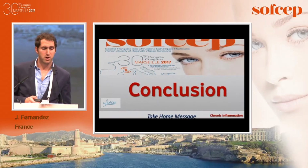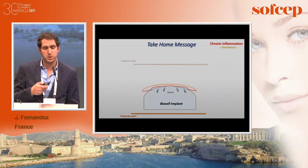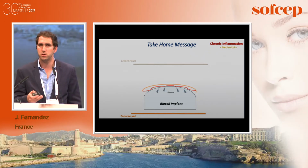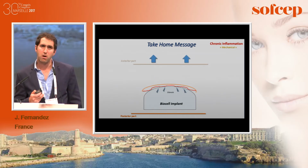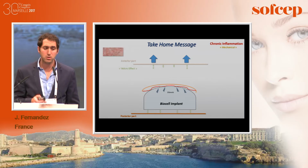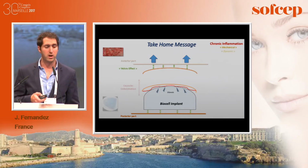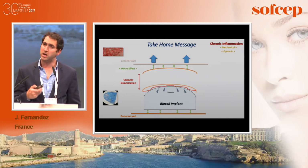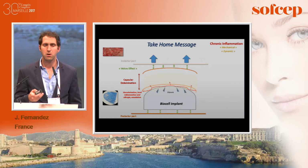To conclude, in summary, the take-home message: with the Biocell implant, we're going to have a chronic mechanical inflammation with the silicone accumulation on the surface. With the anterior-posterior traction, because we have a Velcro effect, little by little, we're going to have a capsular delamination, and it's a chronic dynamic inflammation. The split of the capsule is at the origin of extravasation and the creation of a biomechanical late seroma.